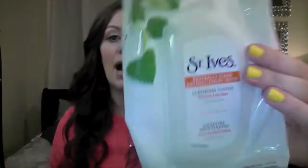Recently finished two packages of face wipes. The first one are the St. Ives Naturally Clean Cleansing Cloths. These are blemish fighting with witch hazel. I have been picking these up for a while. I think they have chamomile, don't they? Maybe not. There's another one by St. Ives that has calming chamomile, and I use that one as well. These I had been purchasing for months.